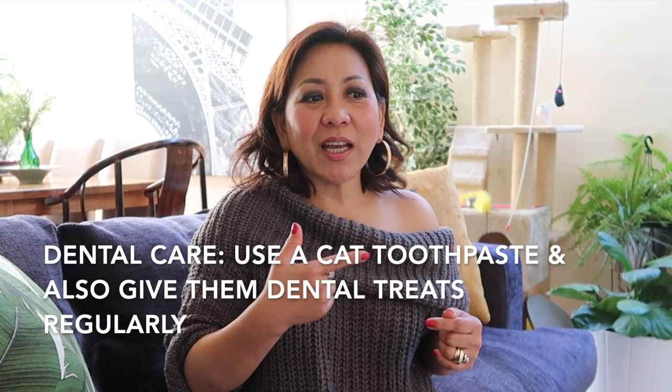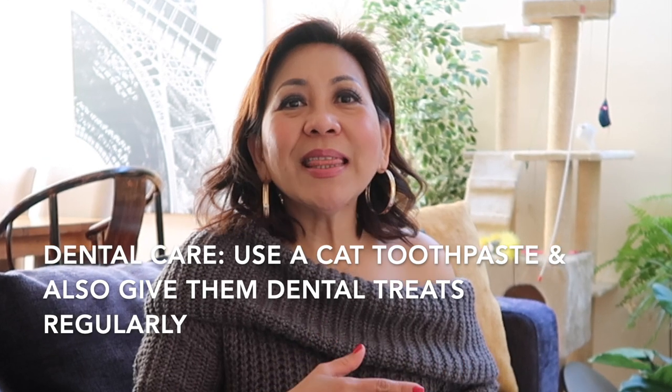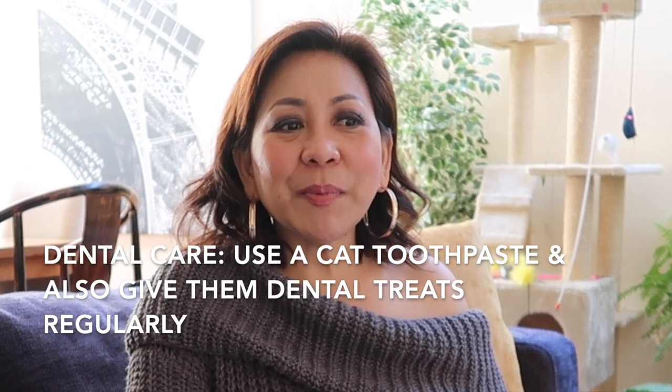I have a gel that I use as a toothpaste on them, and they hate that as well. Especially Big Ted already had a dental surgery, and that cost me a lot of money, and so I decided I'm just going to make sure that I really brush his teeth regularly. I also buy those nibbles that have to do with dental care, and I've got that.